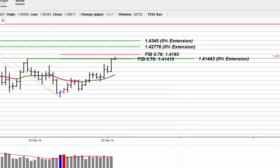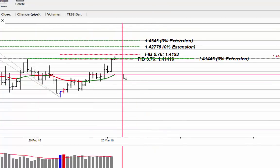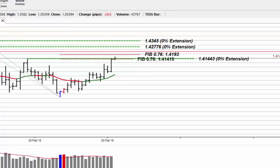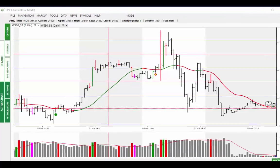The last time the pound was at these levels. That is, of course, as long as it continues to move to the upside, but we could see some resistance here where the market's forced lower, and if that is the case, then we'll mark up the downside targets in this market.